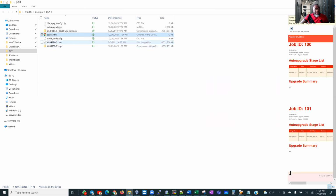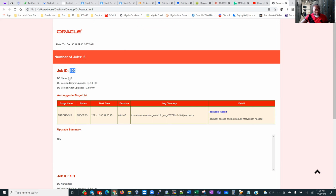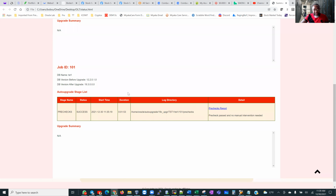And it's going to be a pretty cool thing to look at because it's going to tell you on job 100, which was the database name TS2, we're trying to upgrade from 12.2 to the base version 19.3. And it looks at the upgrade stage list and tells you pre-check passed and no manual intervention is needed. Same thing with job 101. Pre-check passed with no manual intervention needed.